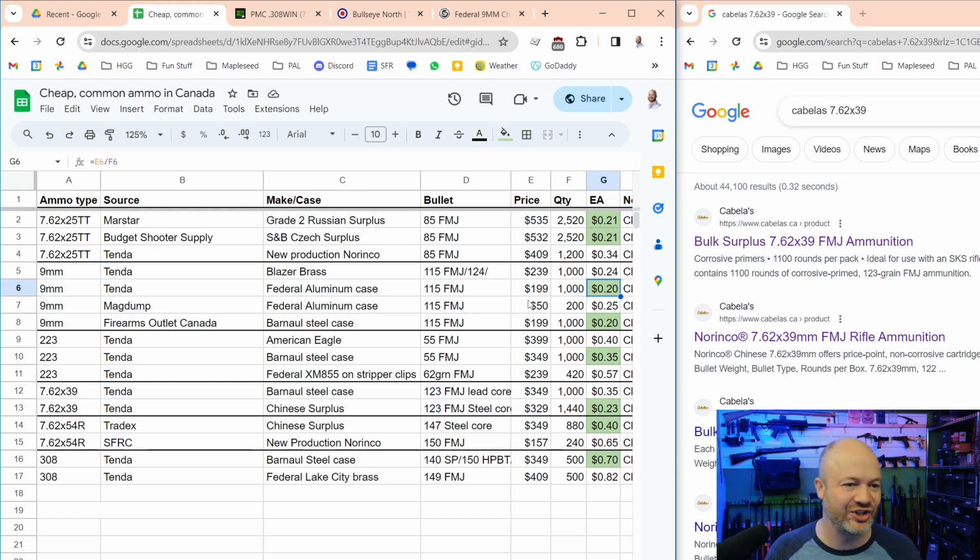Not so much. 20 cents, 25 cents, 20 cents for Barnaul steel case. Blazer Brass for 24 cents if you didn't like the aluminum, or you needed to put it in a PCC or something like that. And look at that .223 price. Barnaul for 35 cents or American Eagle for 40 cents a round. Woo! Yep, that's when you had to buy it cheap and stack it deep. Chinese surplus 7.62x54, not much of a difference there. And then, yeah, this Barnaul steel case .308. Look at that, 70 cents.